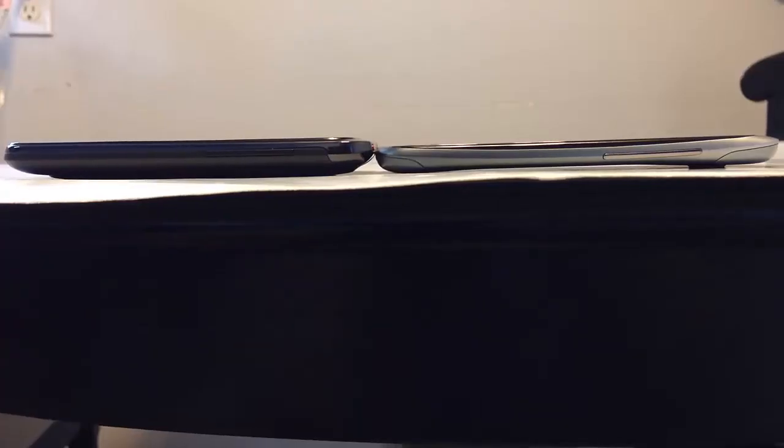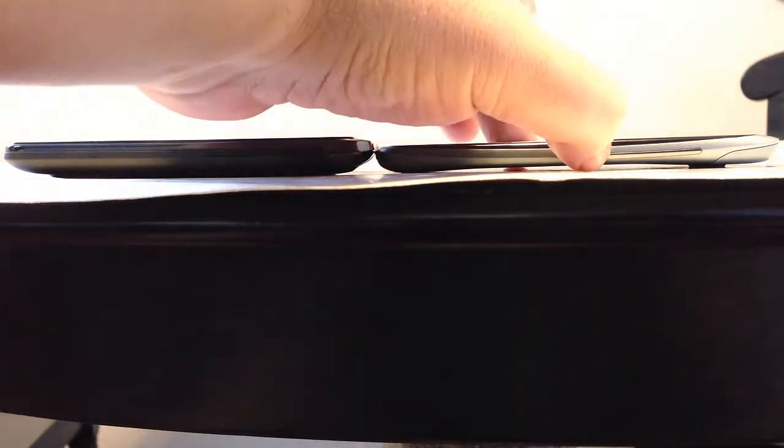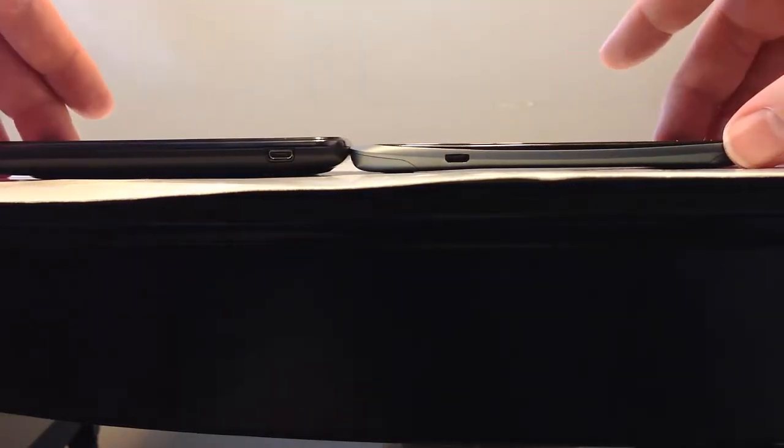Down the right hand side of the devices, it's hard to see, but there's a rocker switch for volume up and down, and then on the One we have a rocker switch for volume up and down. Flipping them over, you can see on the left hand side a jack for the syncing and charging on both sides here that you can use.